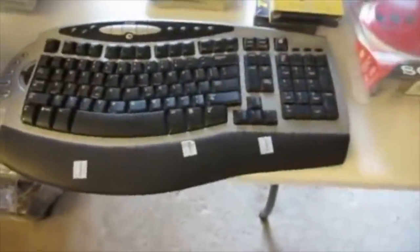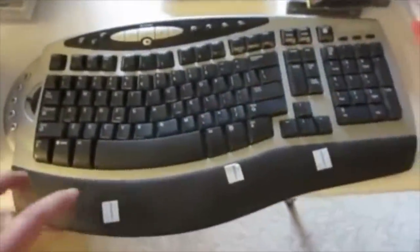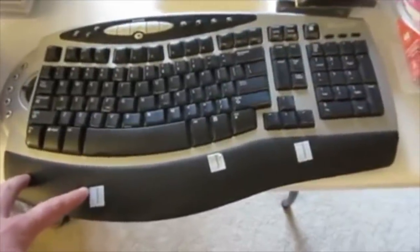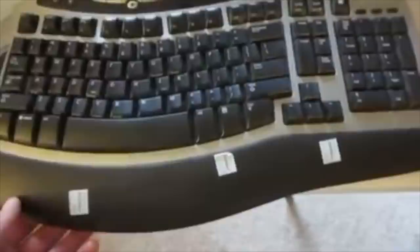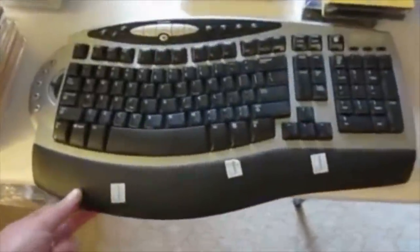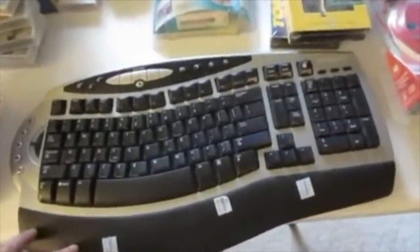Here we go. It is a keyboard. What's this called? An ergonomic? Is that how you pronounce it? I'm not sure. A keyboard. This is actually a wireless keyboard. I believe this is made by Microsoft. And this was $3, and it's in really good condition. Looks like it's working. I've got to play with it a little more. But that's going for around 30 bucks.